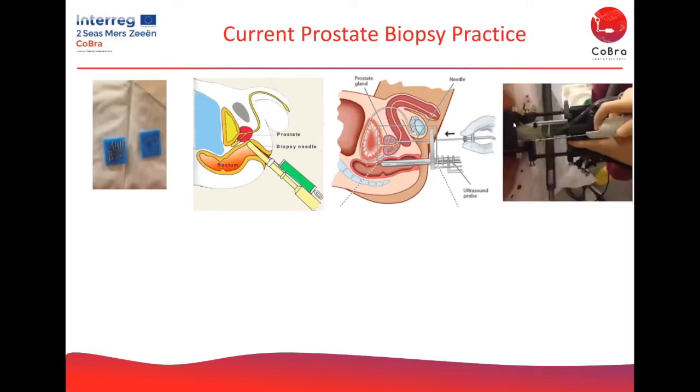This photograph here is a bird's eye view. You can see the rigid template here, the ultrasound probe, the biopsy needle, and the perineum of the patient just there.